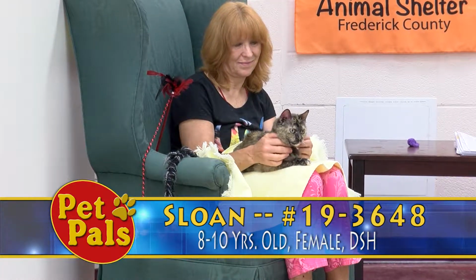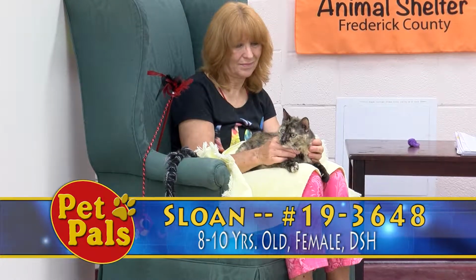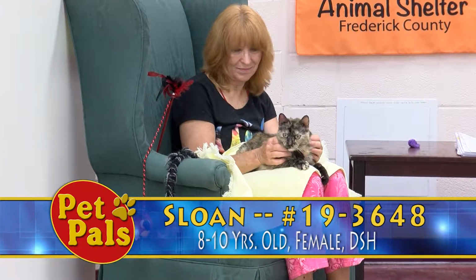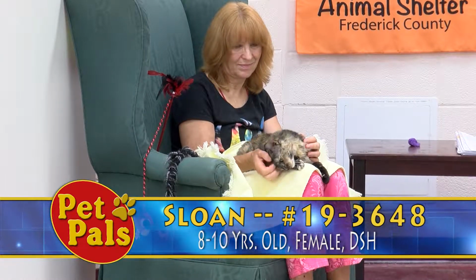Again, just like a lot of the senior animals here, she is going to need some dentals with a couple of extractions, probably, our vet has noted. So make sure that you're prepared for the financial commitment that comes with getting that dental done and just other senior types of medical care.